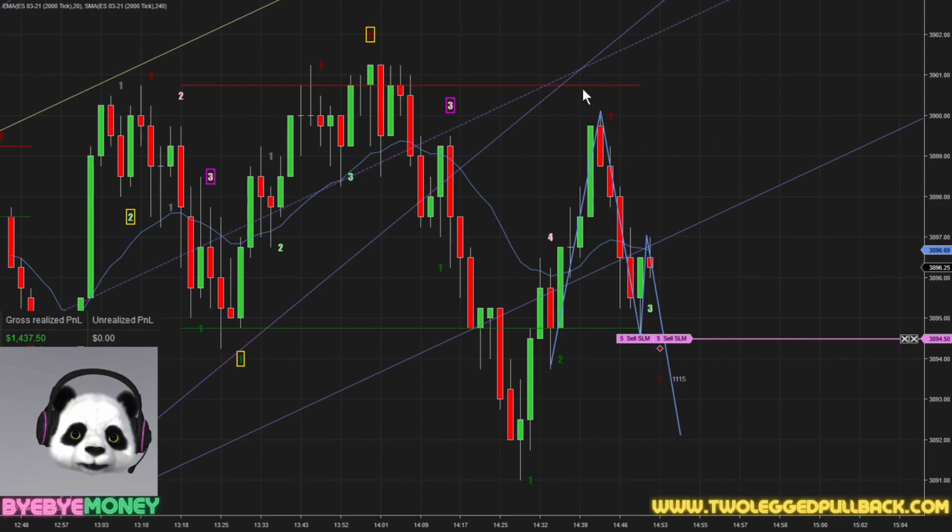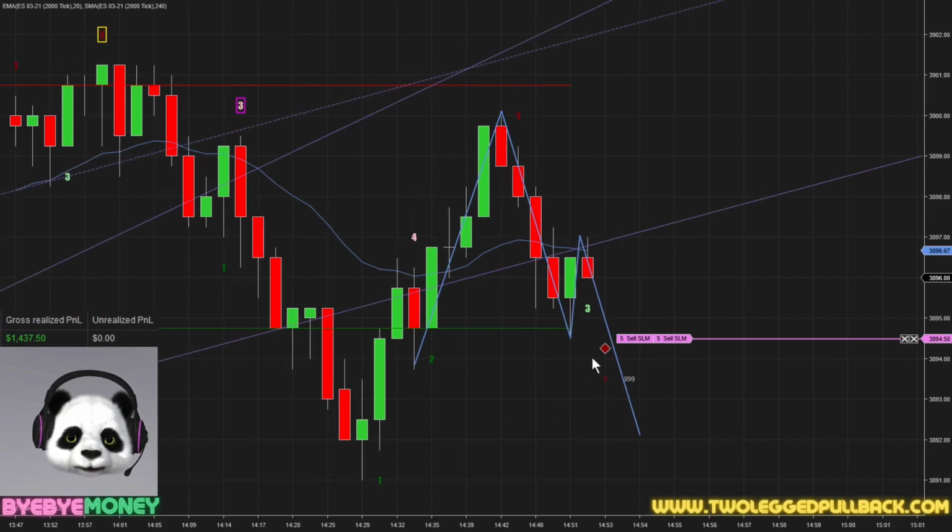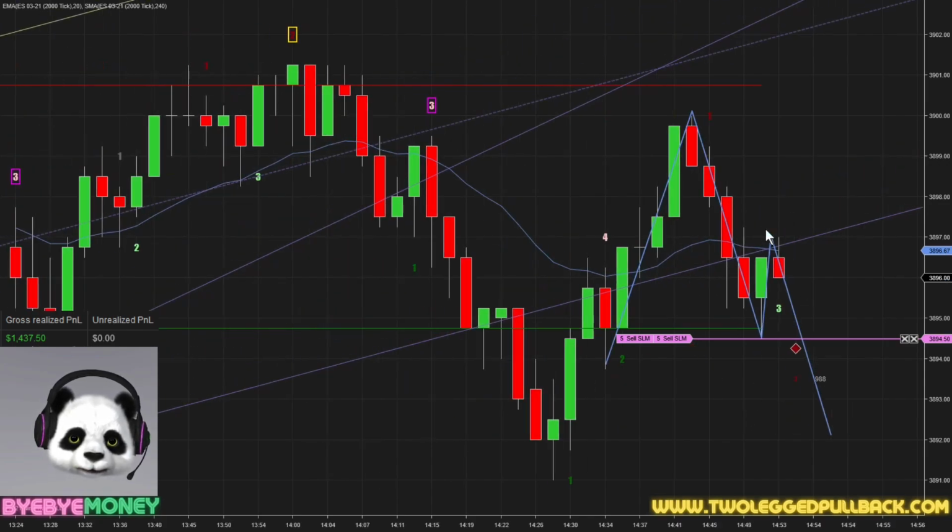Almost an entire point, showing eagerness from the bears wanting to come in. And so with this two-legged pullback, the bears came in here. And so when we make a lower high for the second entry here, second entry lower high, we know that most likely bears wanted to come in on this second entry. We see it's a second entry by first pullback, first entry, second pullback, second entry.